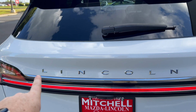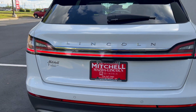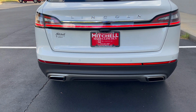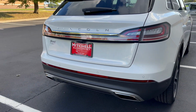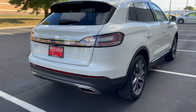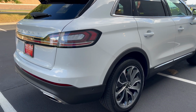And this is some of my favorite here of these new Lincoln styles, just having that Lincoln in the rear. And this does have a dual exhaust. This is the 2-liter engine, which we'll take a look at in just a minute. Comes in front-wheel drive or all-wheel drive. Of course, down here in the South, we'll see more front-wheel drives unless you upgrade to the 2.7 liter, which is available in the Reserve as well, which is a twin-turbo 6-cylinder.